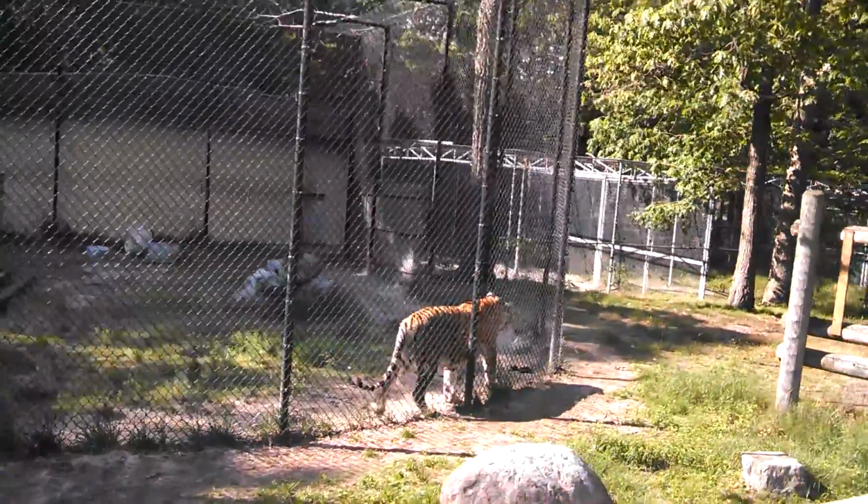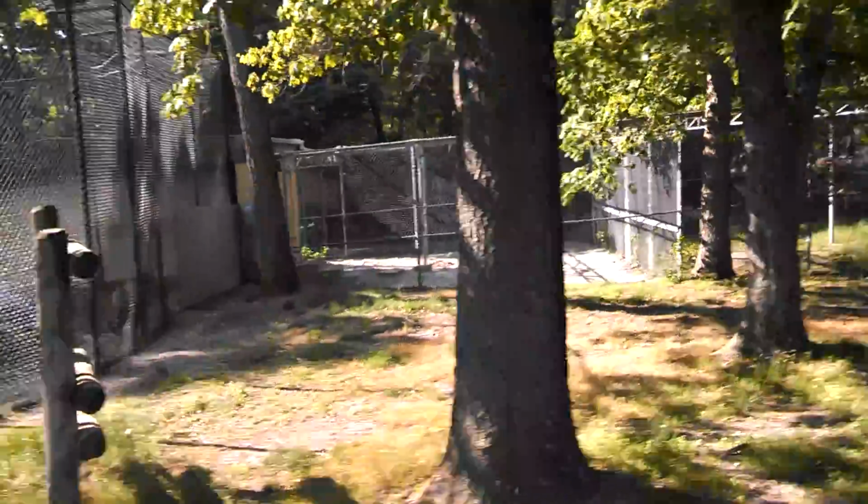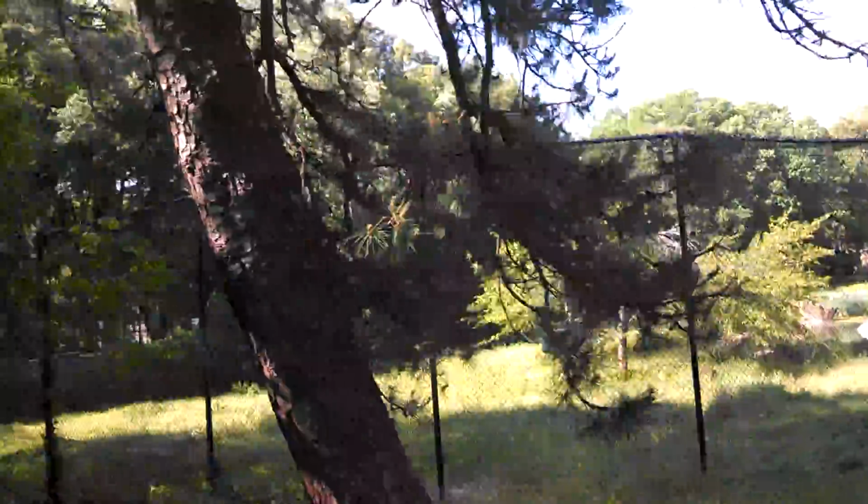They have no color variations. They will always be orange and black with white bellies. And they are larger than the Bengal tigers. Now, both tigers only need 1/6 of the light we need to see by.